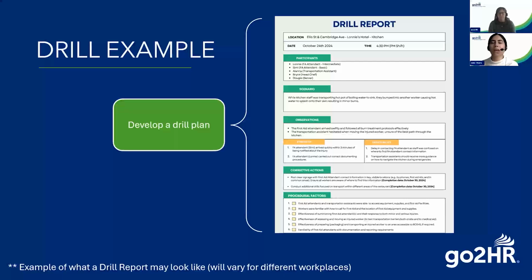And I want to emphasize that this is just an example, and this may look a little different from workplace to workplace. So this is just meant to get you started, and then also WorkSafeBC will be coming out with tools to kind of help you a little bit more with this. So stay tuned for that.